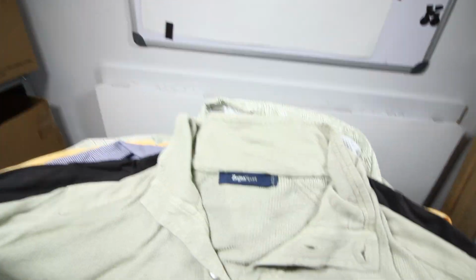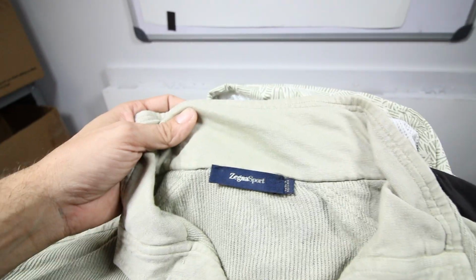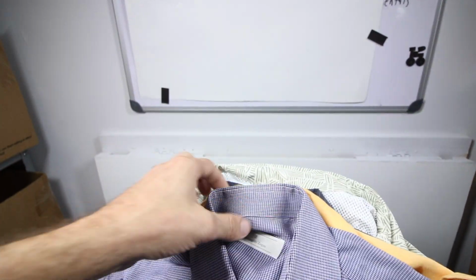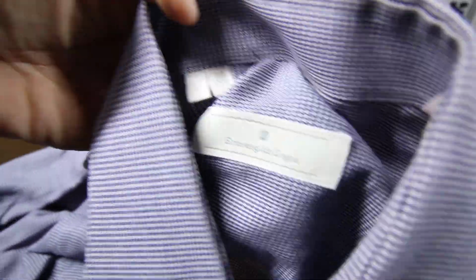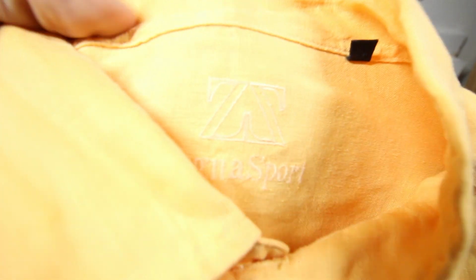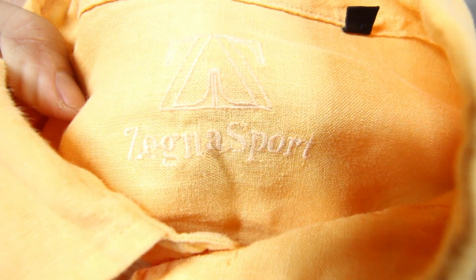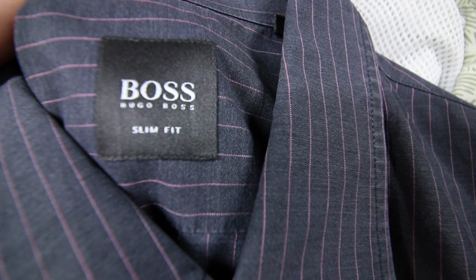Jane Barnes. Ermenegildo Zegna. This is a Zegna Sport long sleeve polo. Long sleeve t-shirt. Another Zegna Sport. Ermenegildo Zegna, another blue houndstooth pattern, size large. And another Zegna Sport, I believe this one is 100% linen, also good to keep an eye out for. Hugo Boss, I only pick these up when they're slim fit. They sell better for me for some reason.